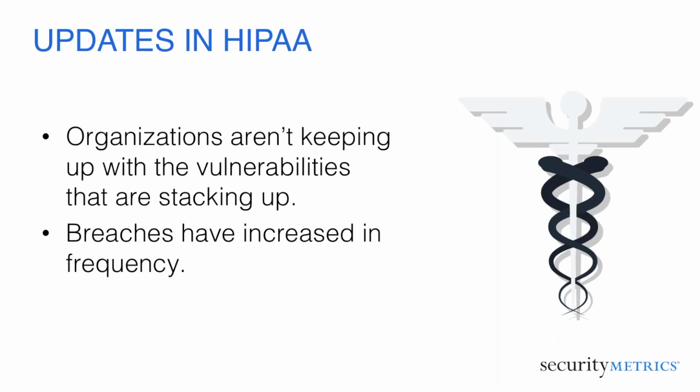One of the things that I see quite frequently, as we look at the breach trends, is that organizations are not keeping up with the vulnerabilities. Many people are being breached today, so the breaches have increased in their frequency, and I anticipate when I have this same conversation next year, in 2020 and 2021, that it'll have an almost exponential type feel to it.